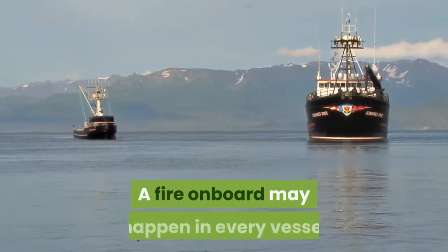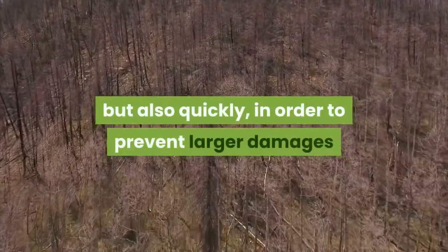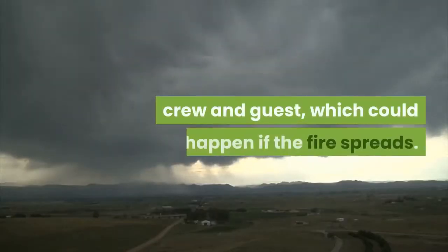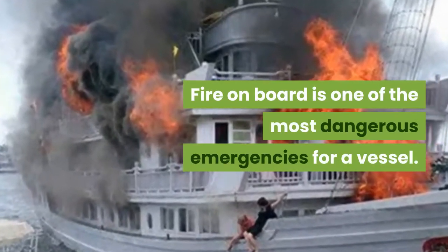A fire on board may happen in every vessel and has to be managed not only successfully, but also quickly, in order to prevent larger damages or even loss of vessel, crew and guest, which could happen if the fire spreads. Fire on board is one of the most dangerous emergencies for a vessel.